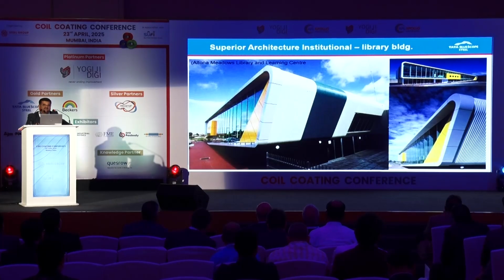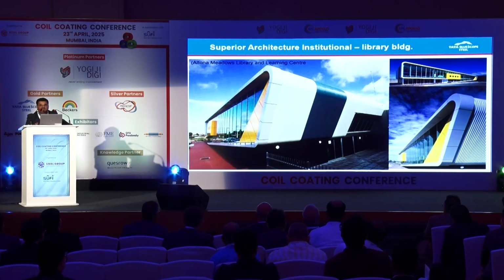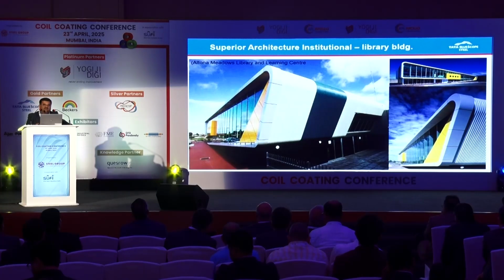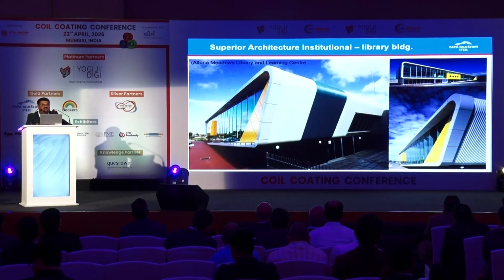So these are some examples, small or big, of different shapes, and this is going to add to the aesthetics. In this building, you see the metallic effect. You can see the light effect at night, with different colors of vision. The product makes a very smooth curve, and the way of installation has been done is the wow sort of thing, but we have to adopt that technology. They have limited manpower there, but they are making very nice buildings because of the art of installation.